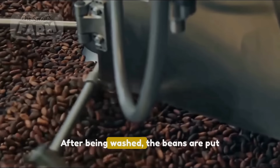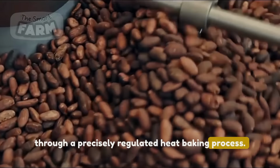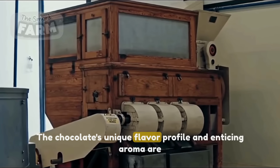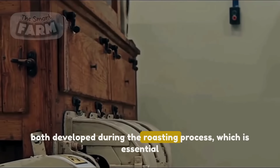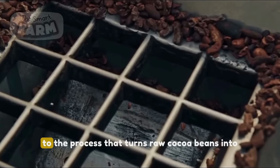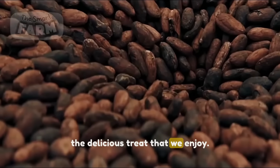After being washed, the beans are put through a precisely regulated heat baking process. The chocolate's unique flavor profile and enticing aroma are both developed during the roasting process, which is essential to the process that turns raw cocoa beans into the delicious treat that we enjoy.